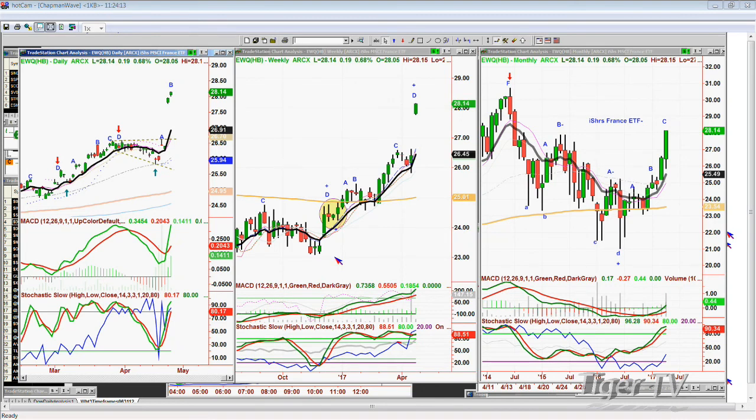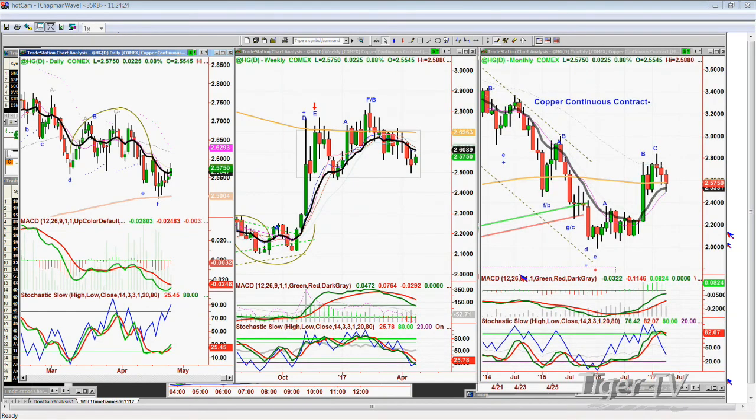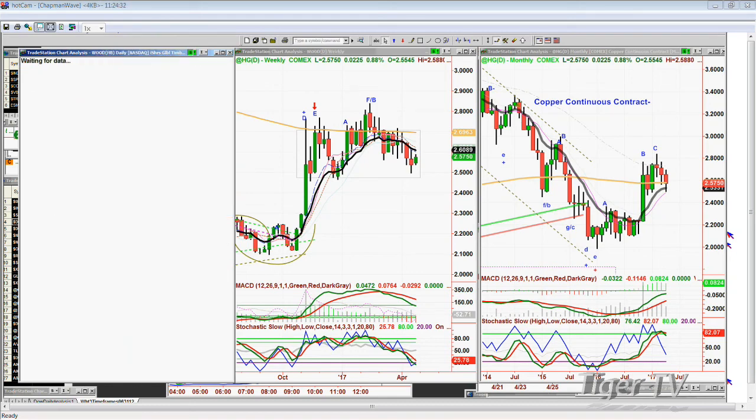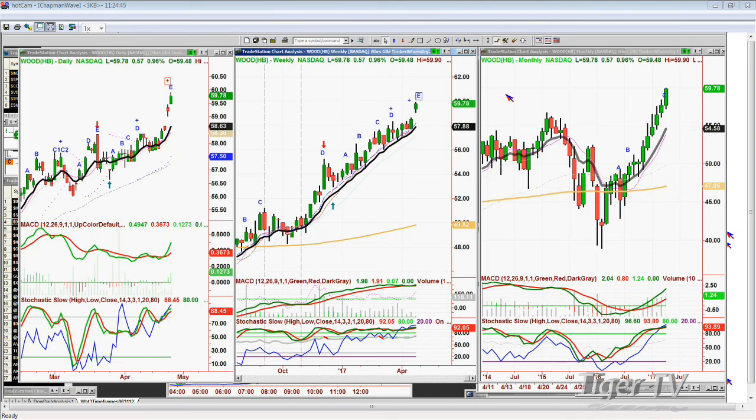Now, what's really important about this big move at this particular time is that within the context of the poor action in the copper market, even now it's come off the 200-period moving average in the daily. It's not looking great. What about wood? WOOD. There's something about tariffs. Oh my, look at wood. 59.78, up 57. So much for a tariff. Seems to be helping. It's in leg E in the daily, E in the weekly, and C in the monthly. That's the iShares Global Forestry and Timber ETF.